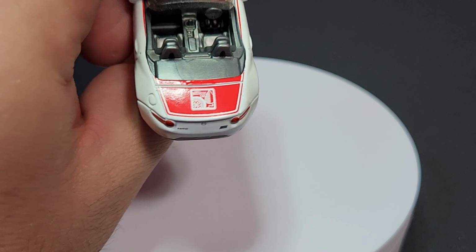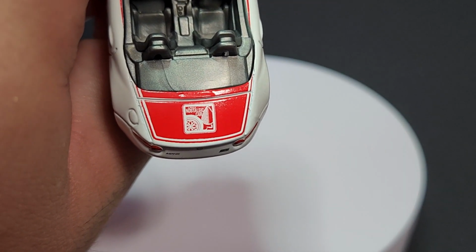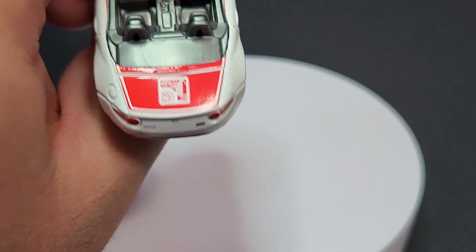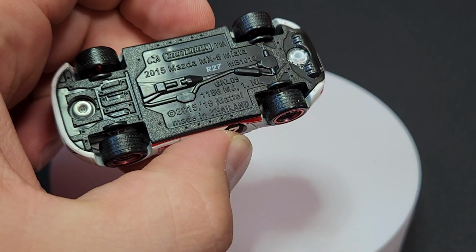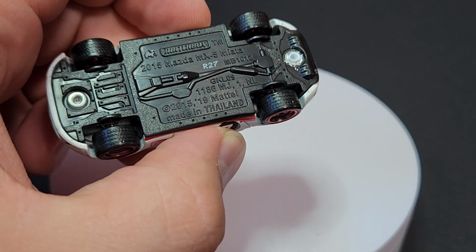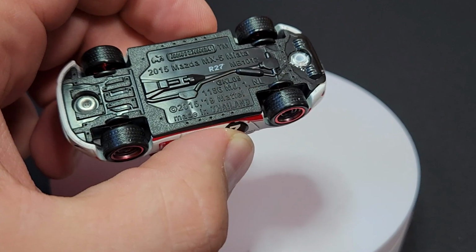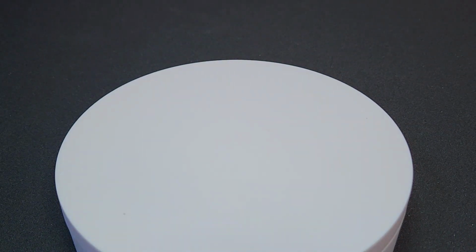And then just that logo on the trunk. So it is a Japanese nostalgia car. I'm glad I actually got something right for a change. And then just the base deets. So R27, definitely one of the higher release numbers we've seen thus far. So that means these moved through the distribution channels relatively well.